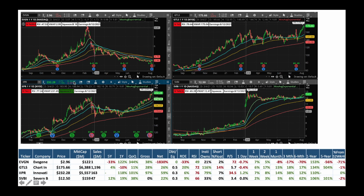Next we got IIPR. It's again one of the great stories in the cannabis cohort. Clearly above its 200-day, 100-day, 50-day and 25-day moving average. I would probably wait for a little pullback. It's a great company. If you want to buy for long term, you can buy it, but I would wait for a little pullback and then buy more. Right now RSI is 76. That tells you the stock is overbought at these levels.